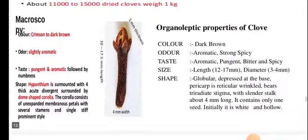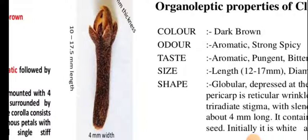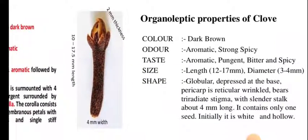So in macroscopy, you are observing this good photograph: 4 millimeter width, 2 millimeter thickness, and 10 to 17 millimeter in length. So this is the dimension for the clove. Just see how it is. The color is dark brown, aromatic, strong, spicy. Secondly, it shows a length of 12 to 17 mm, diameter 3 to 4. The shape is globular, depressed at the base. Pericarp is wrinkled. Then triradiate stigma.